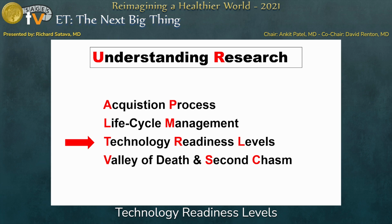Its entire process is called an acquisition process, meaning I want to acquire something. I want something, but it's not available. What do I have to do to make it acquirable, if you will? I can buy it. And the process is called life cycle management, from the very beginning to the very end. Technology readiness level is what we'll be talking about, is how we understand where we are in the process.